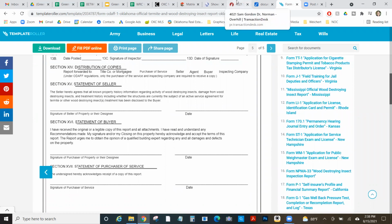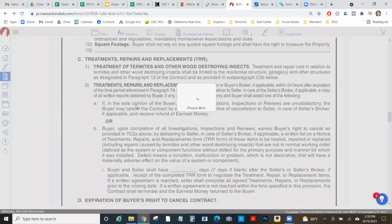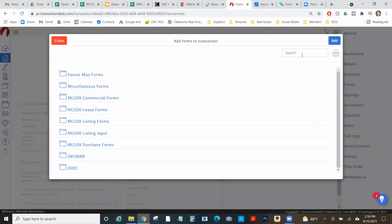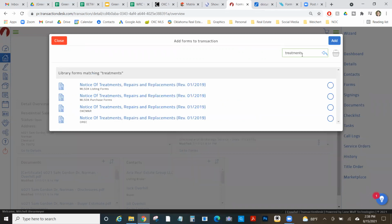And the next step is once your buyer tells you, here are the items, the material defects with the property that we are interested in requesting getting repaired, we are going to complete a TRR. So if I go to my transaction desk, I'm going to go back so I can see my whole transaction here. And I'm going to add a TRR form. So the TRR form is actually called the notice of, and if you didn't know that, you could just start typing treatments like it says in the contract, repairs and replacements, and they would pop up. I've got an ORAC one. I'm going to add it.